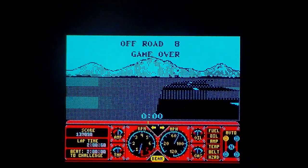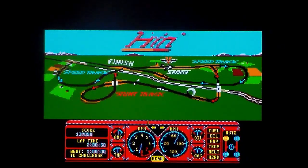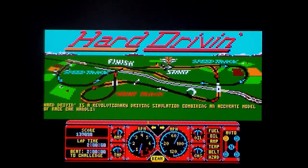Hard Driving on the Amstrad CPC. It's a tech demo basically. I know it doesn't look like that because of the speed it runs at, but it really, really is. This is a 64K machine, with no hardware for doing 3D, and it does that. Come on, throw it a bone.